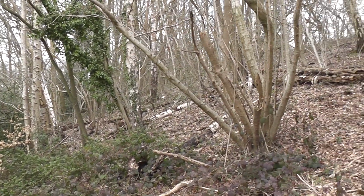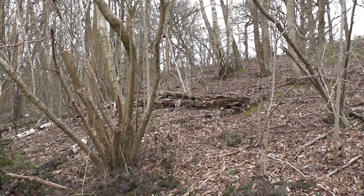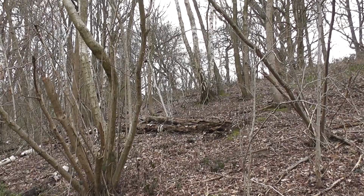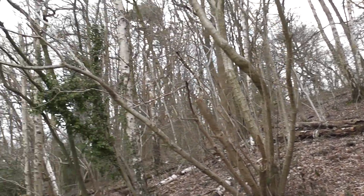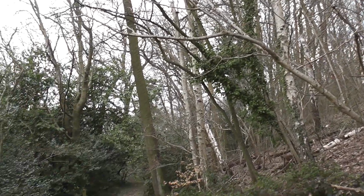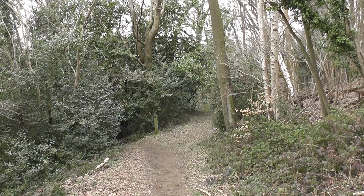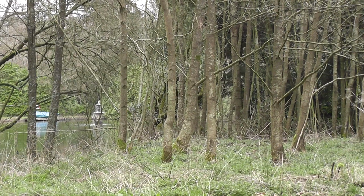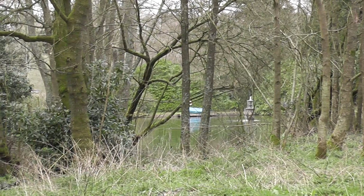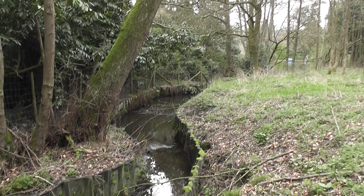No accident that the founder of the National Trust set himself up in Haslemere, I believe. So much of the land around Haslemere is trust land and well protected, farmed in the right way, etc. Private lake through there with its tributary running under our path.